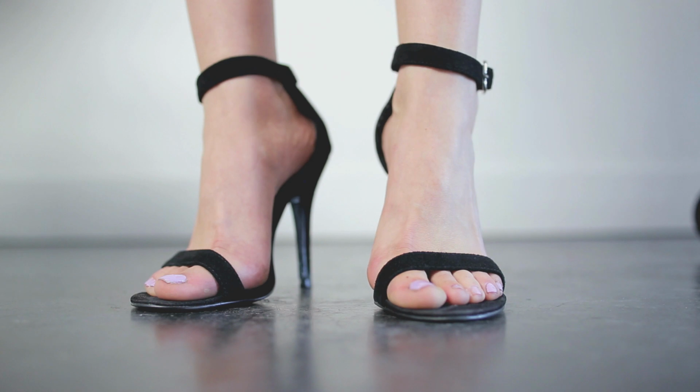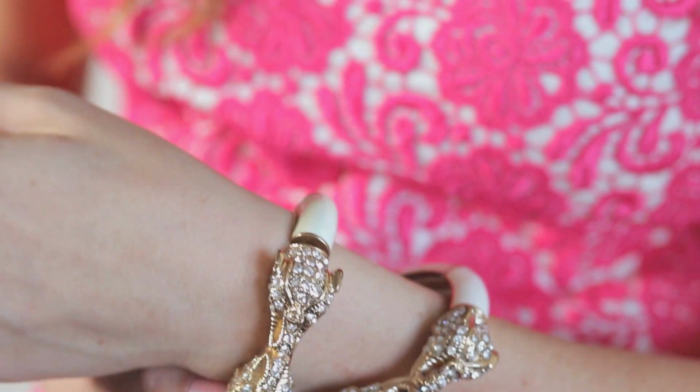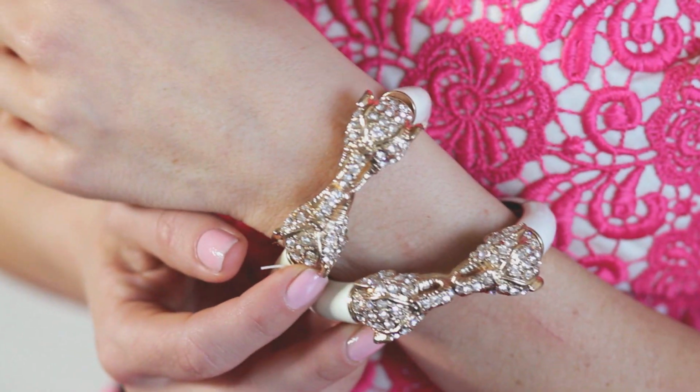Since it had a black ribbon belt, I did some black shoes on the bottom, and then we're in the spring, summer area, so I wanted to add some white with these cool vintage looking bangles.